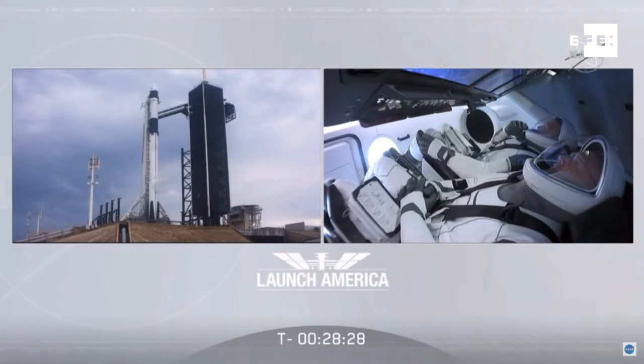For Demo 2, Bob and Doug's flight to station will take about 19 hours, and their journey is fairly similar to the trip our cargo Dragon makes back and forth to the International Space Station, with two noticeable differences: docking and splashdown. As we await T-0 in just a little over 28 minutes from now, ground operations teams are doing those final series of system checks, making sure both Dragon and Falcon 9 are ready for liftoff, and really keeping an eye on that weather.